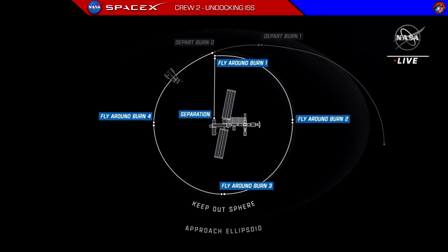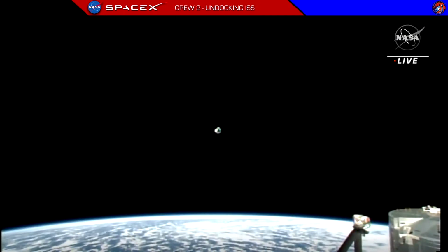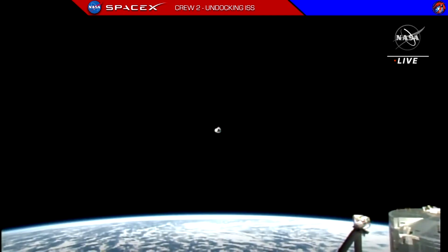That's the final burn. So they're now in the cruise phase, and they'll continue to drift for the next about 20-25 minutes until they reach that depart burn 0. It'll be essentially at the same point where that first fly-around burn was executed, right in that same position.